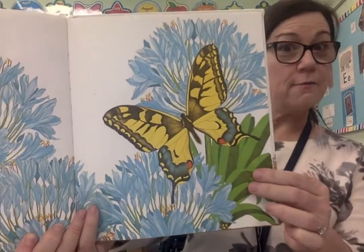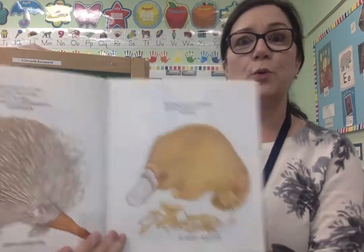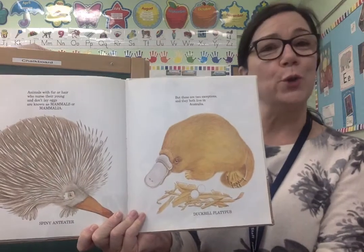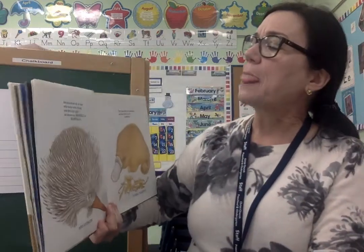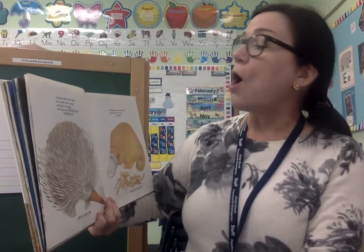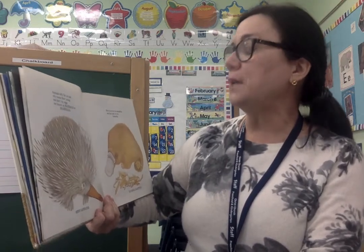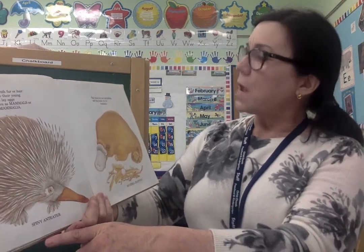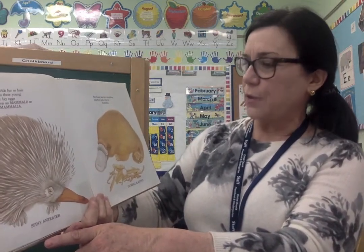And the butterfly starts out as an egg and turns into a caterpillar and then into a chrysalis. Don't say a cocoon. A moth forms a cocoon. A butterfly forms a chrysalis. Animals with fur or hair who nurse their young and don't lay eggs are known as mammals or mammalia. Spiny anteater. But these two exceptions, they both live in Australia.